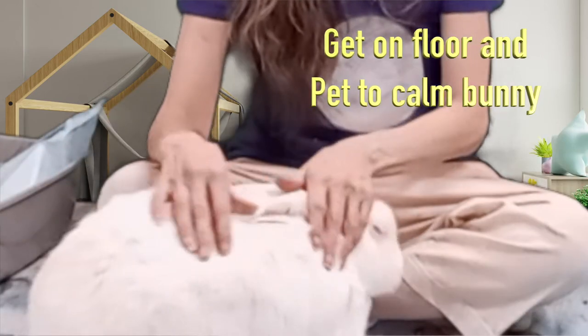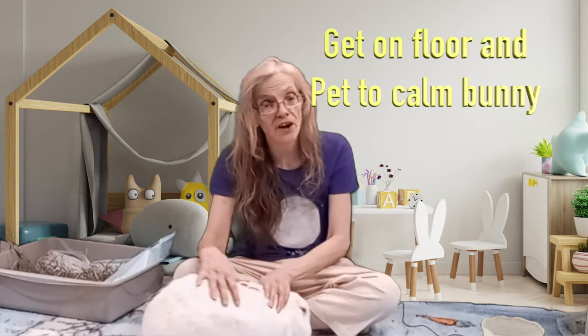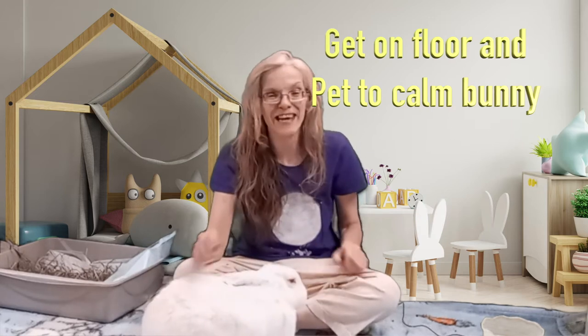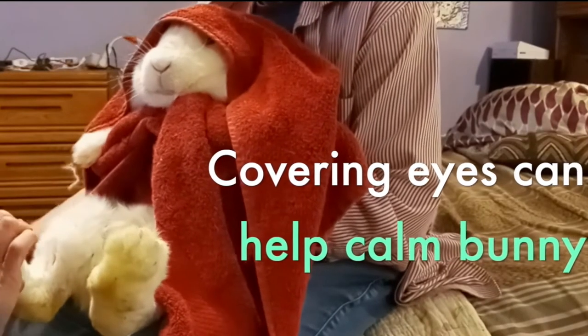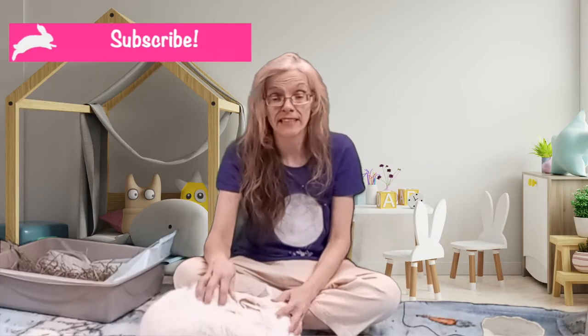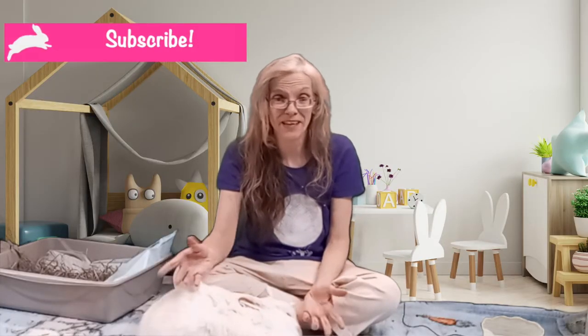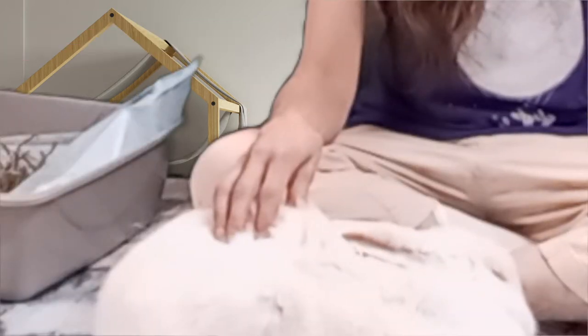So I tried the first method, which you can use by sitting on the floor with them, calming them down before you try picking them up. Second method I tried was using a towel. Sometimes you can use a towel to grab them, and covering their eyes sometimes calms them. But these two methods did not work with Snow. And as I said, she's very fast, and I did not want to continue getting her upset. So we came up with this method that I'm going to demonstrate in the video. So here we go.